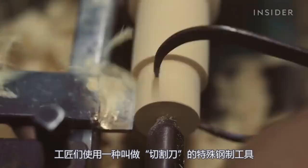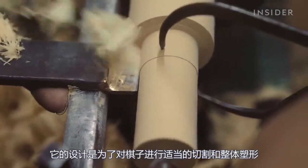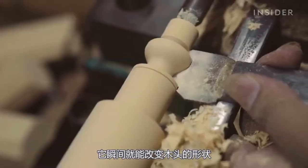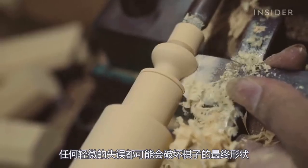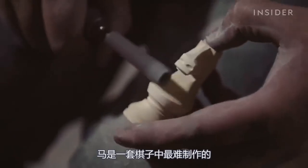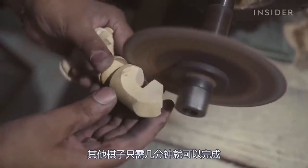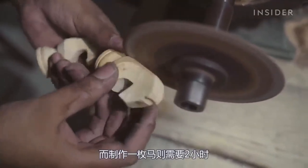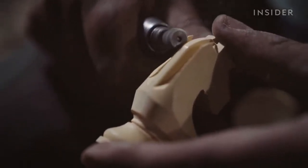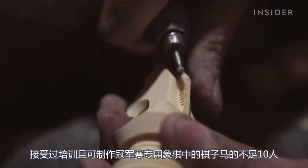Artisans use particular steel tools, called cutters, designed to make the proper cuts and overall shape of a chessman. Once the cutter makes contact, it immediately changes the wood, and any slight misstep could ruin the final shape of the piece. No piece is more difficult to produce than the knight. While other pieces are carved in just a few minutes, a single knight takes 2 hours to produce. Less than 10 people are trained to craft knights for these championship sets.